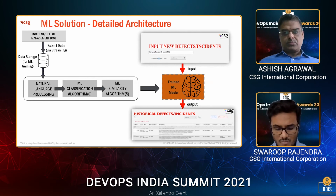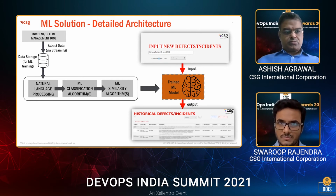And Ashish, we have adopted many DevOps practices, which have also helped us achieve great business outcomes. Can you please shed some light on that, Ashish?